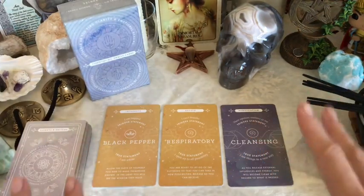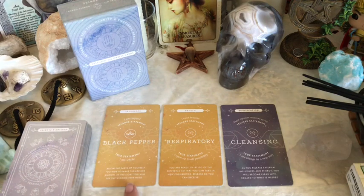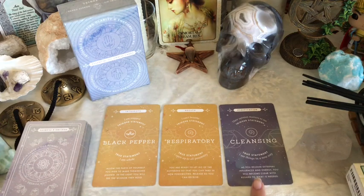Okay, so the 3 cards that were pulled were black pepper, which is a base note, respiratory, which is a blend, and cleansing, which is a blend.